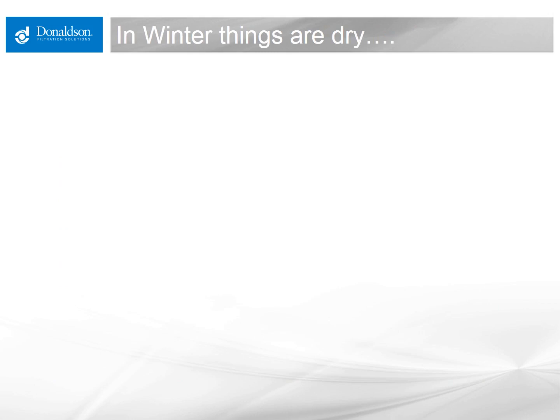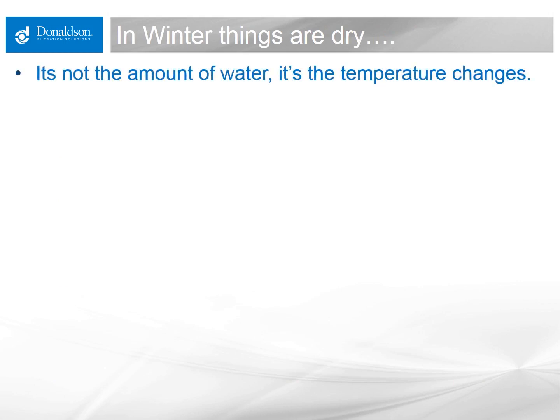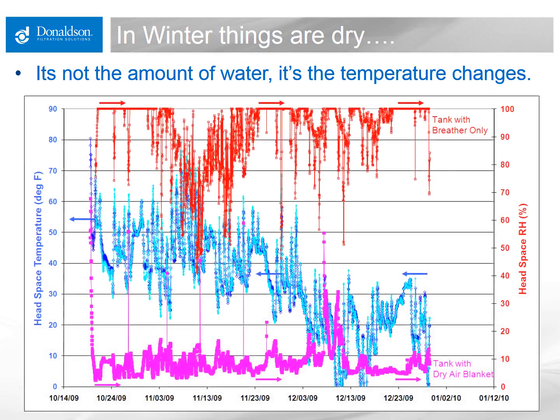In the winter, generally people think things are dry. There isn't much moisture around. It's not the amount of water that's around. It has more to do with temperature changes between the fuel, the air, the headspace in the tank, and the tank walls, that causes water generation conditions and adds water to your fuel tank.